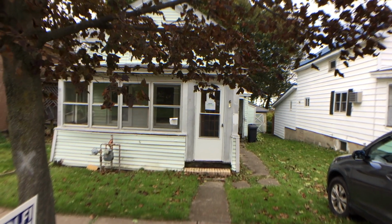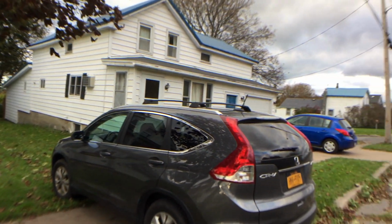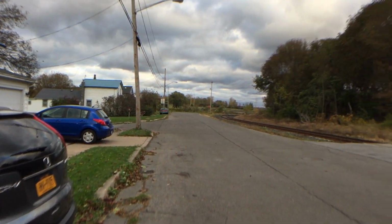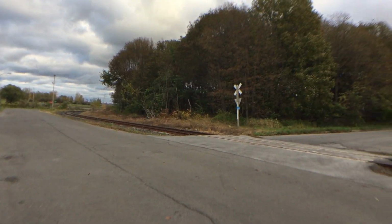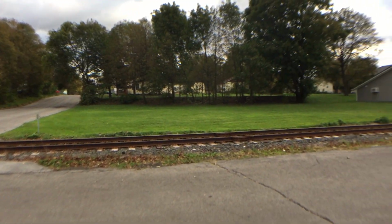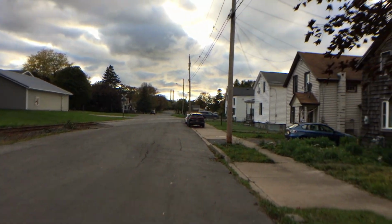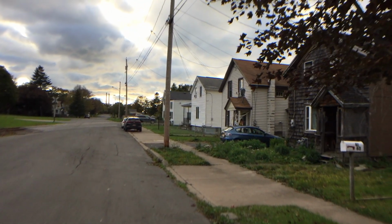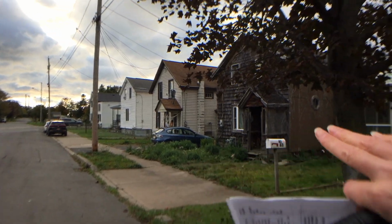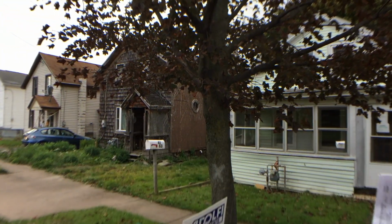Welcome everybody. We are at 63 Mercer Street in Oswego, New York, and we're just a foreclosure. It's nothing to get excited about necessarily, except for the fact that it's got a great location. Yes, there's a railroad track there. I don't know if that thing still works, but we're talking those gorgeous Oswego sunsets that they're famous for. We're literally a block from the lake.